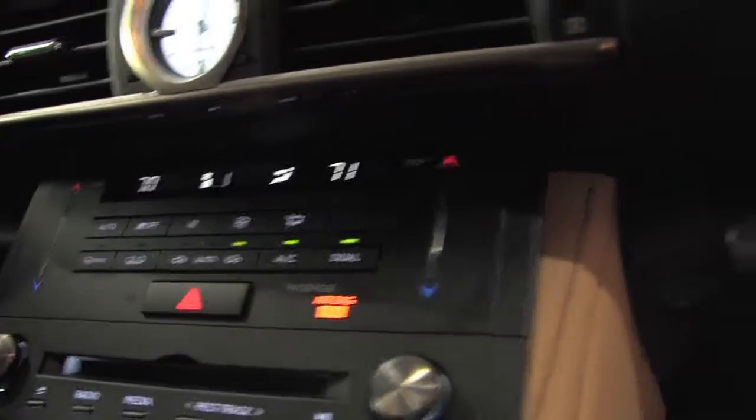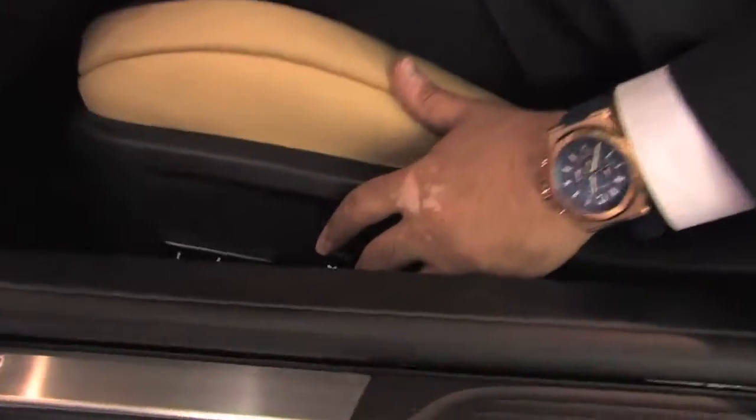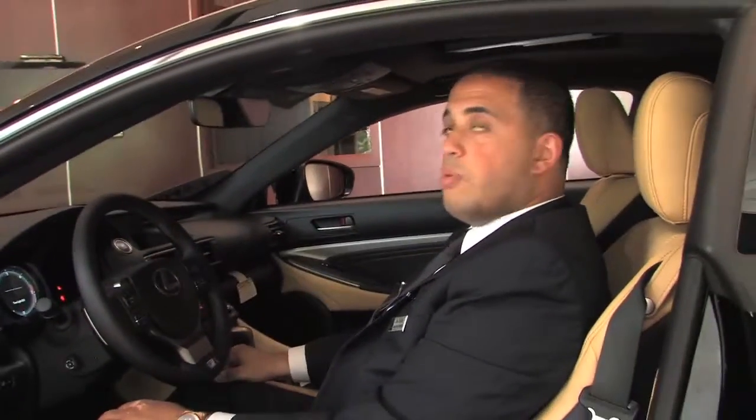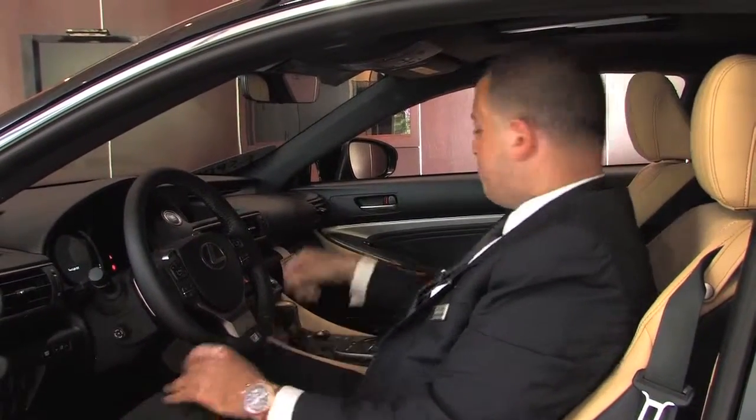Great thing about the sound system is that it is available with 256 watts and 10 speakers. The RC 350 F Sport also has a 10-way power adjustable seat. If you notice here the controls, you have your lumbar support, your back support, and also to raise and lower the seat. This is all in conjunction with the memory seating, available up to 3 positions. And if you notice when I get out of the car, the steering wheel will move up and away from me for the easy exit and entry of getting out of your RC 350 F Sport.